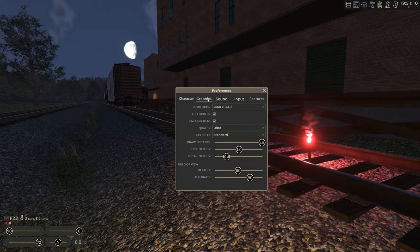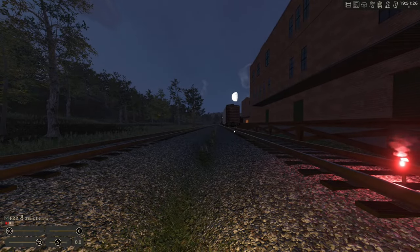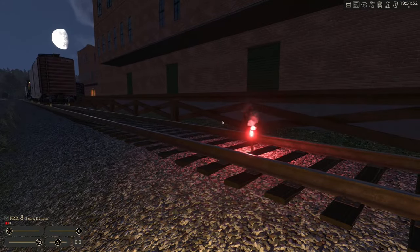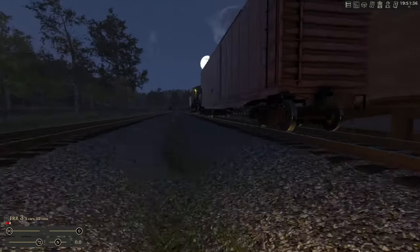Graphics, yeah. So your escape menu, preferences, graphics. Middle mouse button is flipping between default and alternate FOV, if that wasn't clear. I have mine set to 60 and 90, but you can set it to whatever you like. In first person, sometimes I want to zoom out and see controls and whatnot. My default is 60. So there you go, a little tip for you that's not necessarily explained in game.